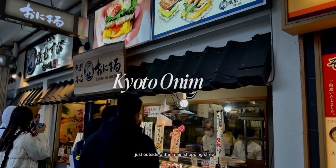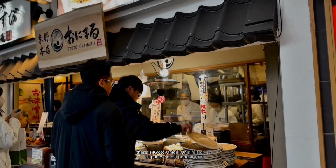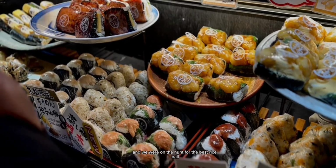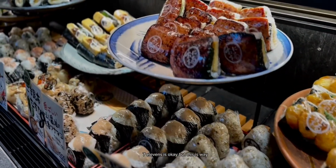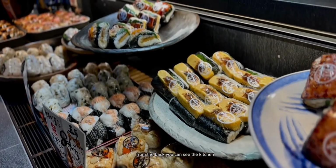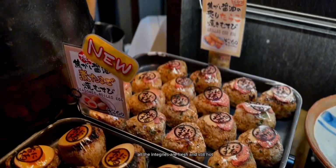Just outside of the main shopping street, there is Kyoto Onimaru. Onigiri is one of Japan's most popular foods, and we were on the hunt for the best rice ball. 7-Eleven's is okay, but this is way, way better. They make all the onigiris fresh from the back, and you can see the kitchen. All the onigiris are fresh and still hot.